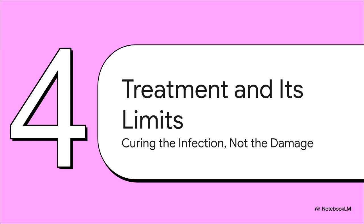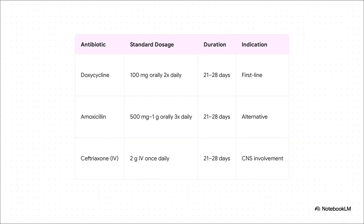And understanding this whole persistence thing is absolutely key to understanding the goals of treatment, and maybe more importantly, the limitations of that treatment. So, to go after these persister cells, you need a long course of antibiotics. We're talking 21 to 28 days. The idea is to keep the drug in the system long enough to catch the bacteria as they cycle out of their dormant state. Oral doxycycline is usually the first choice. It gets into the tissues really well.